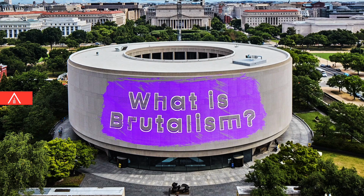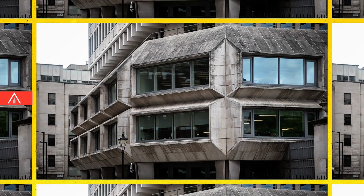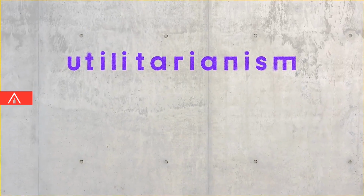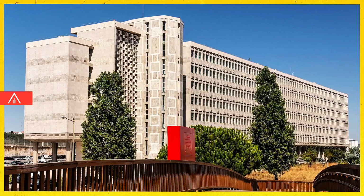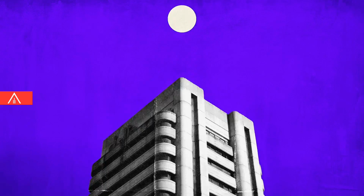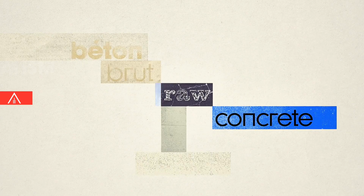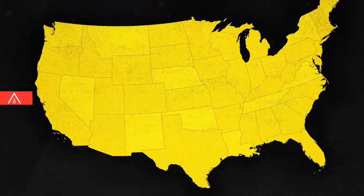But what is Brutalism anyway? The architectural style took shape in the 1950s and 60s as Europe rebuilt after World War II, emphasizing utilitarianism, simple materials, and functionalism. Brutalism appealed to architects seeking speedy and cost-effective solutions to public housing shortages. The term Brutalism comes from the French béton brut, meaning raw concrete. Architects would leave concrete unadorned and unpolished.